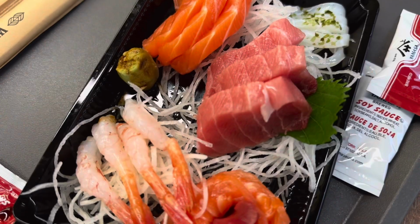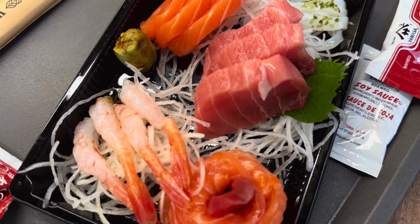These little sweet shrimp, you can just eat these on their own. You don't have to put anything on it. You can taste that burst of seafood, but it is very sweet. Those shrimp just have so much flavor. Wow, what a great dish.